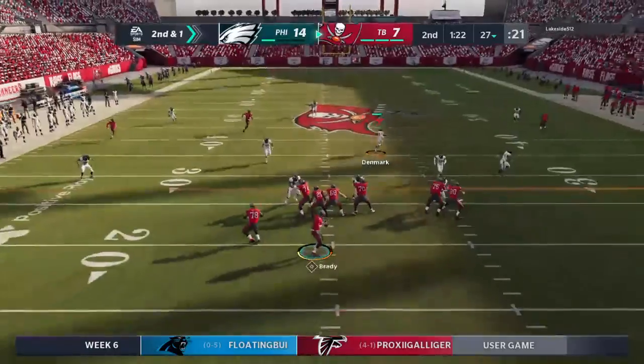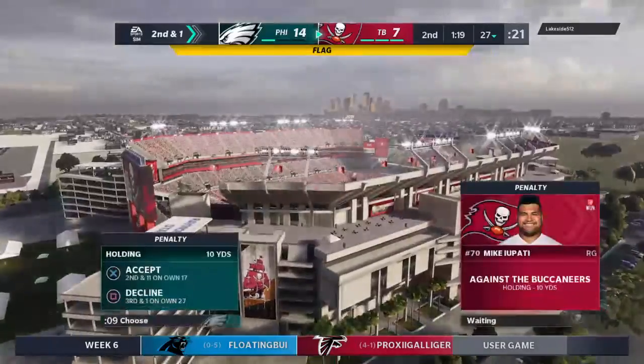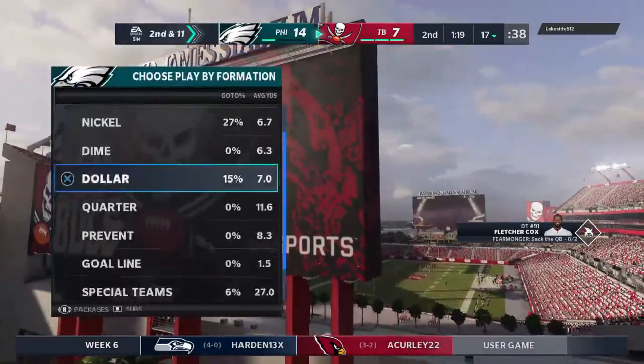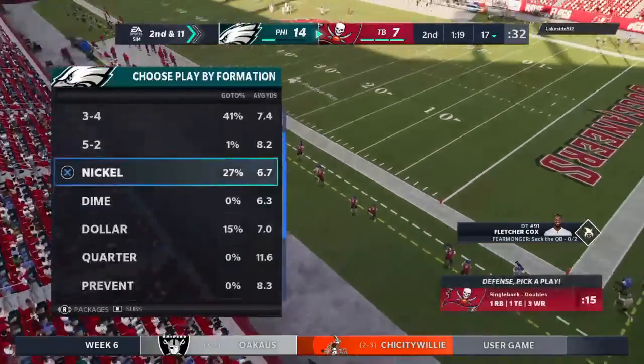Now a play fake. Brady. Incomplete, but a penalty flag is down in the backfield. Let's get the call. So apparently some grabbing of the jersey there on the O-line. Yeah, just look in the interior, and that's where the penalty occurred.